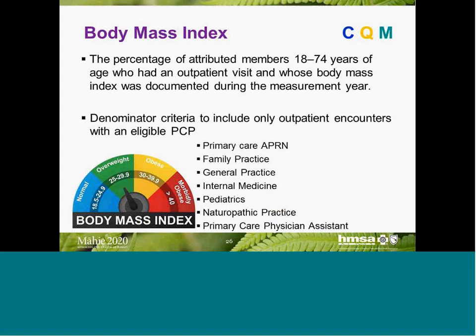Okay, moving on to BMI. The BMI measure applies to members aged 18 to 74 years of age who had an outpatient visit. And the denominator criteria will only include outpatient encounters with an eligible PCP. So those are the PCP types you see listed here on your screen.